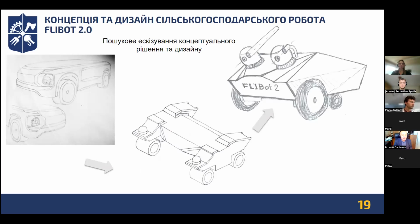We were also looking for a certain design, and in this slide you can see the works of my students to create the first design of this robot and how it transformed with time from such a car-like silhouette to something that mostly looks like an AgBot 2, and the image itself demonstrates FLIBot 2.0. In the design of this agricultural robot, we used the Tesla Cybertruck elements of design. So sharp lines, futuristic exterior, cameras that look like eyes on this robot. The next slide, please.